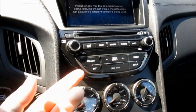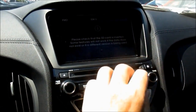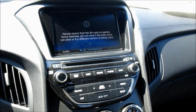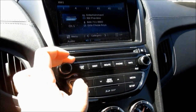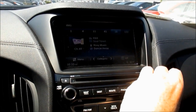And like I said, this one has the 10-speaker, 360-watt Infinity Premium audio system. You can see this one also does have the XM satellite radio, as said before. So you can turn it to a good station here.